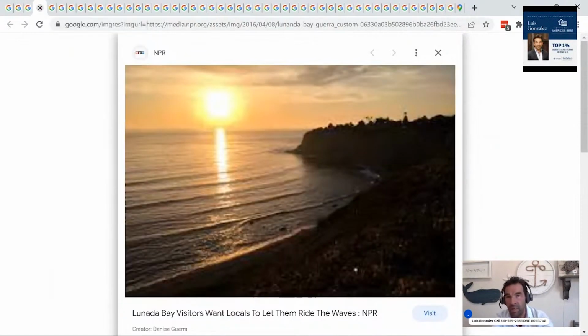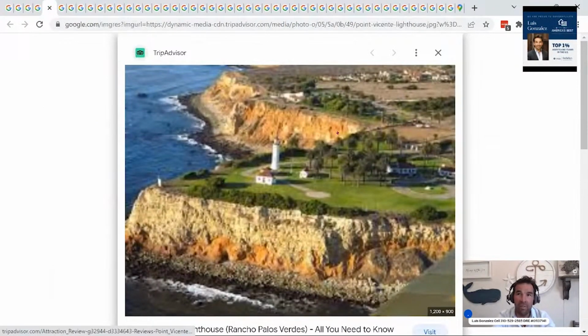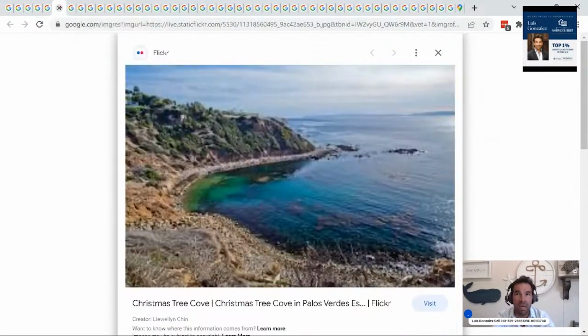There's the famous Lunada Bay, the Lunada Bay Boys. Well, that's kind of a thing of the past, but they have great waves, and they're big waves when they come happening out here. There's the lighthouse and a great outdoor park around the lighthouse. Bring the family, have a picnic, get some history. Some say that place is haunted. It's probably a myth. Maybe it's real. This is Christmas Tree Cove.